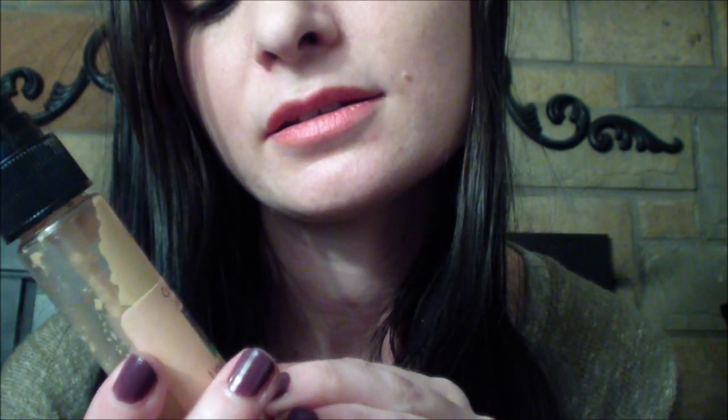I like this foundation for day to day because it's very light, but it covers little redness and things like that without feeling too heavy. It does have some SPF. I don't remember how much. I think it might be something like 15. And it's also very natural. I believe that the products from this brand are 100% natural. And it's actually not that expensive.